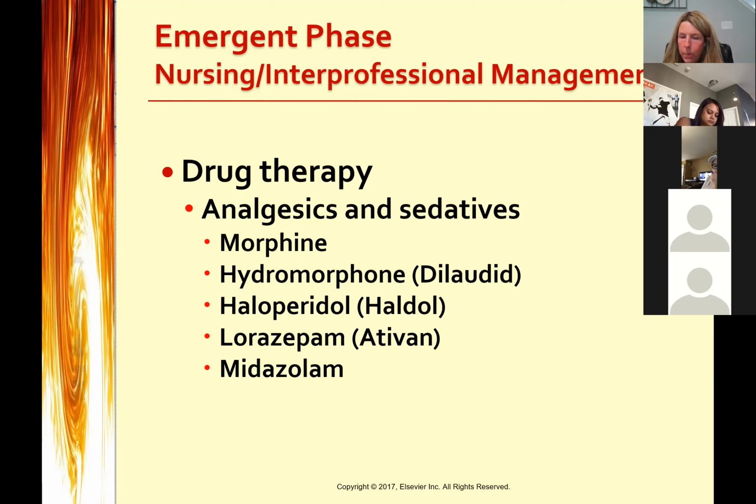Morphine, hydromorphone. Haloperidol is more for anxiety. That's our first generation antipsychotic. That's going to decrease agitation rapidly, brings down a patient that's having a panic attack. Lorazepam is our benzo. That's going to help again with anxiety, calm the patient down, increases GABA. Midazolam, my personal favorite, is Versed. That's your heavy hitter. That's the one that you give and your patient is in traditional la-la land.